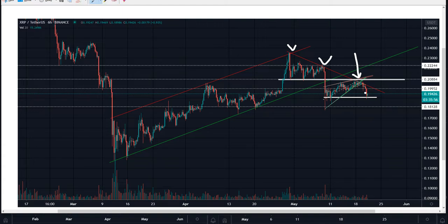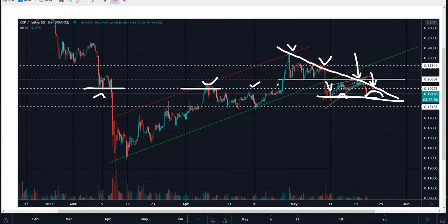I think we could retest this key zone yet again because we see this was a key level of support, key level of resistance, resistance, resistance, resistance. Support could be a new level of resistance in confluence with this descending zone. And then we're going to have a nice squeeze here where it's going to be a descending triangle pattern where you have a series of lower highs squeezing along a horizontal level of support. Market has to make a decision.